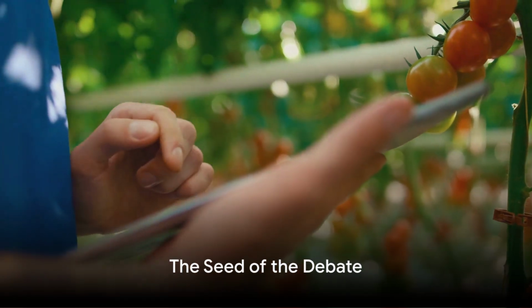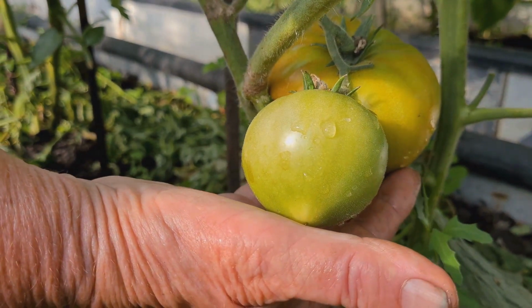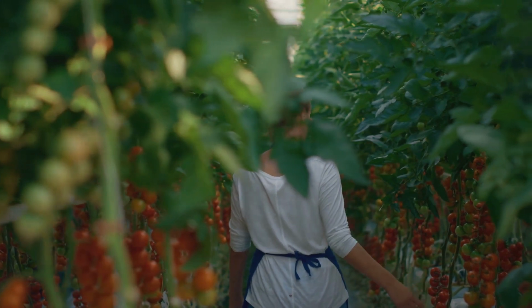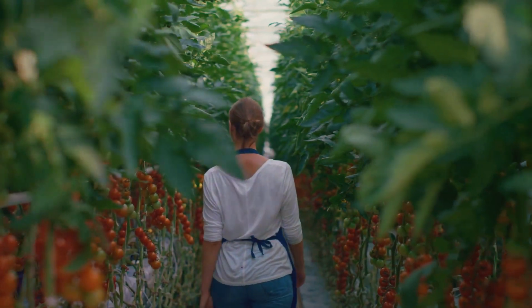Are you planting the right seeds for your garden's future? It's a question that might seem simple, but it's rooted in a deeper debate, one that gardeners, farmers, and plant lovers have been mulling over for years. The question is about heirloom and hybrid plants.